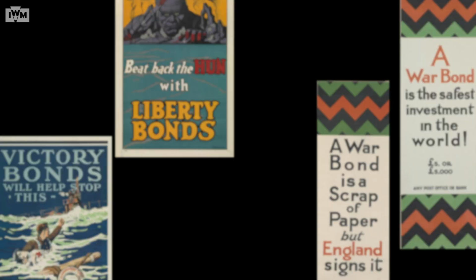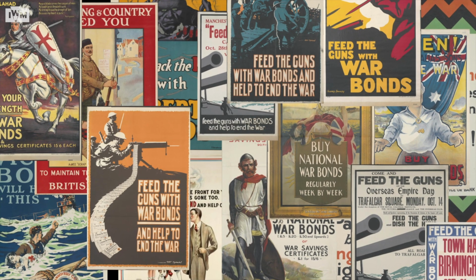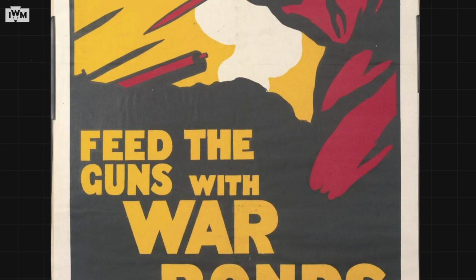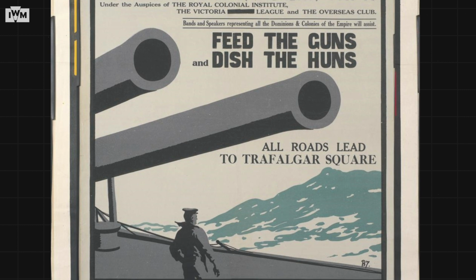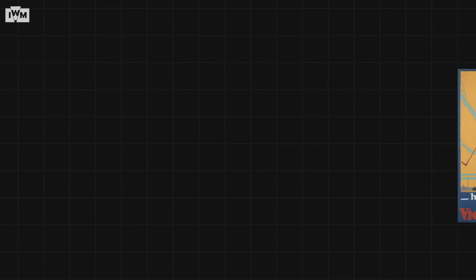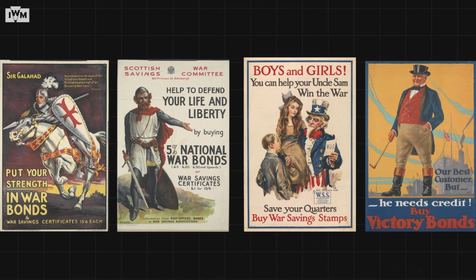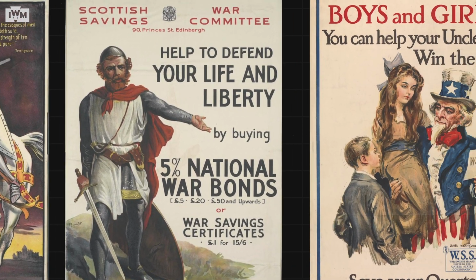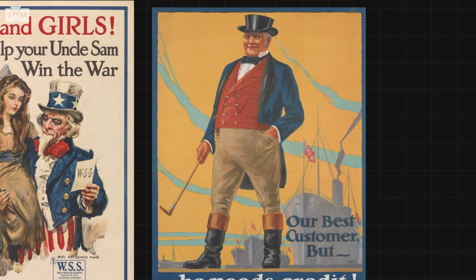If we go back to those war bond posters in the IWM collection, we can see these efforts very clearly. During the First World War, "Feed the guns" was a popular refrain. The advertising made a direct connection between your cash and the bullets and bombs that would win the war. Another tactic was the use of national iconography to evoke a feeling of patriotism. Sir Lancelot, William Wallace and Uncle Sam were used amongst many other nationalistic icons to sell war bonds.